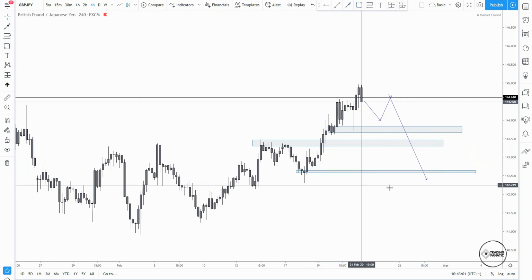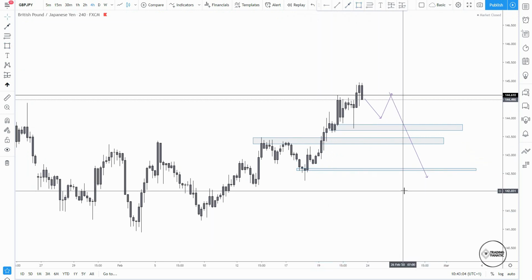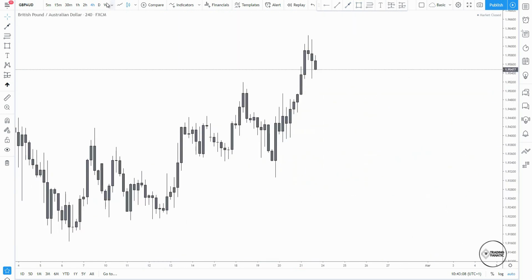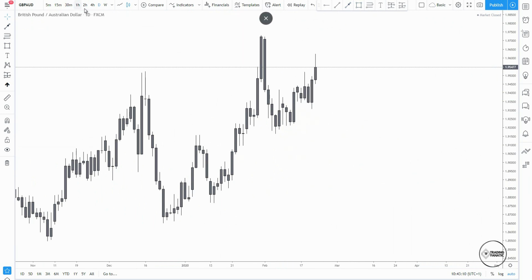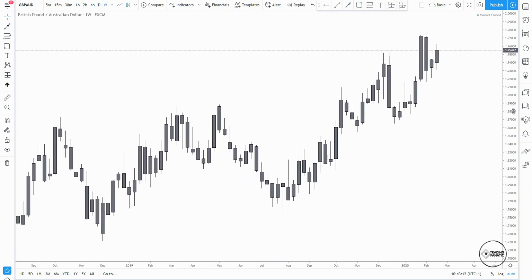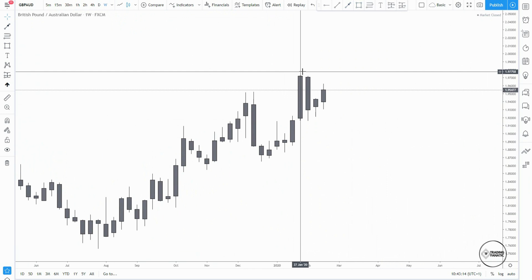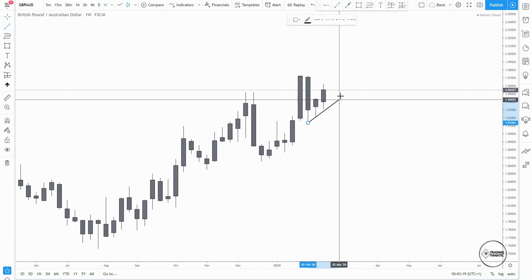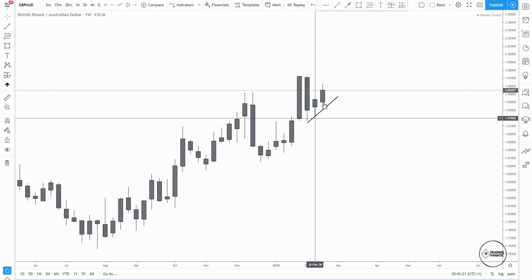One is just right here. So let's see what will happen with GJ. Slightly indecisive for now. GA, nice push to the upside. So after quite some time of consolidation, the weekly is not very clear. We had a bullish candle here and then immediately followed by a bearish one. And as you can see, the weeks are creating higher lows.